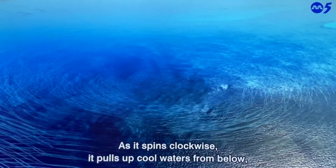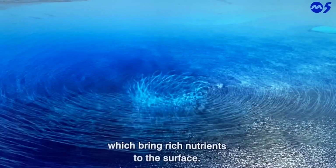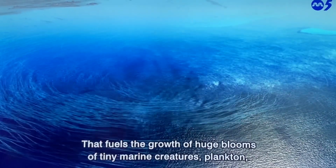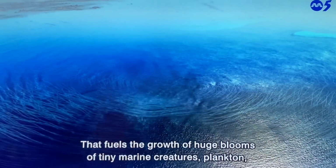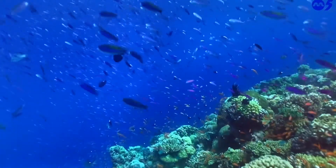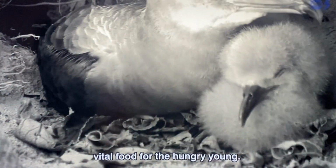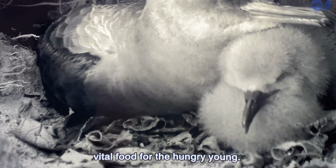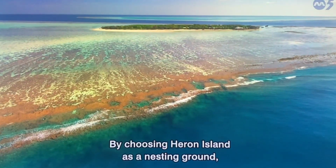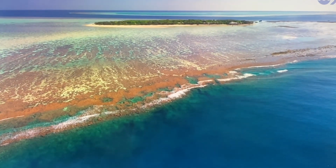Spins clockwise, it pulls up cool waters from below, which bring rich nutrients to the surface. That fuels the growth of huge blooms of tiny marine creatures, plankton, the foundation of the entire marine food web. So this part of the reef is particularly rich with fish, vital food for the hungry young. By choosing Heron Island as a nesting ground, the birds can give their nestlings the best possible start in life.